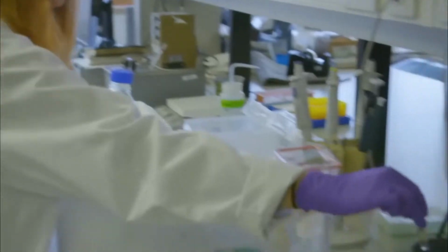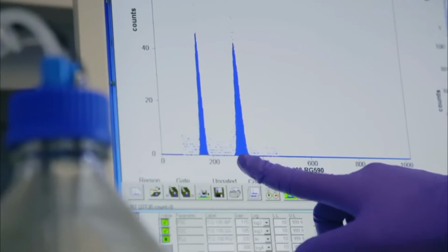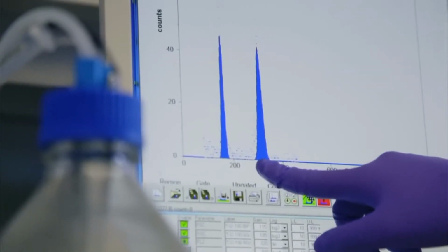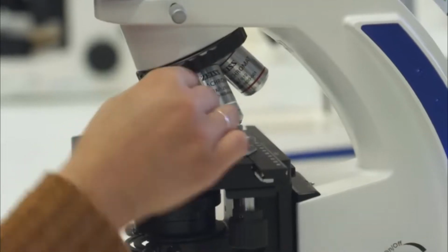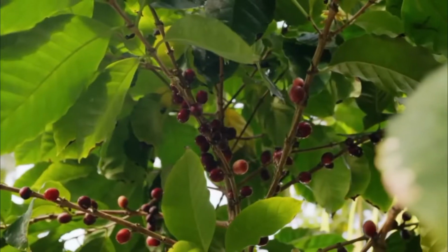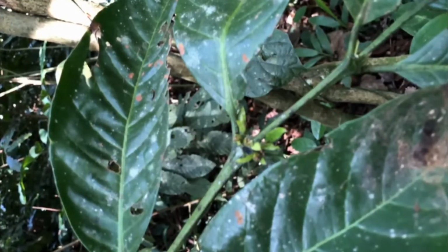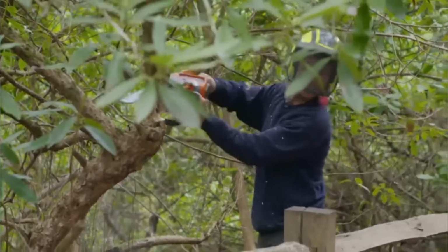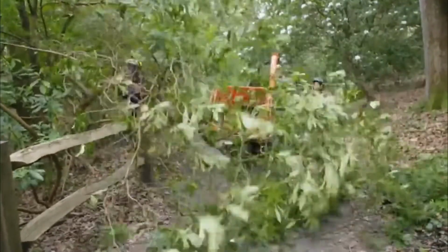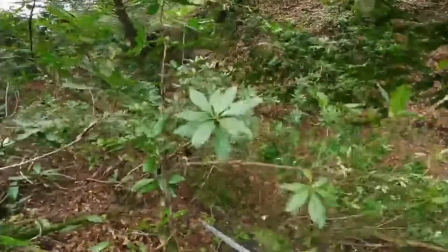Come back as Carlos calls in the scientists to test his water lily. So if we find that this undiscovered species has a different chromosome number, then this might be a new species to science. We meet the team trying to save our favourite beverage. Our mission is to find new coffee species that will be able to withstand increased temperatures and less predictable rainfall. And find out about the rhododendron attempting a hostile takeover. Even though it looks appealing when it's in flower, actually it just creates a desert where nothing else can really grow.